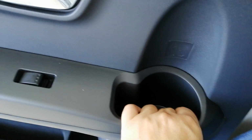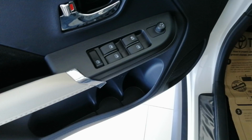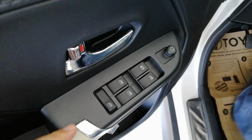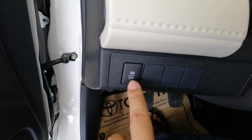Speakers, cup holders. There's 2 cup holders over here. There's one over here, one over here. Then let's look at the captain's chair. We got the usual power mirrors, power windows, cup holder, and what is this? Off? You can turn off the traction control.